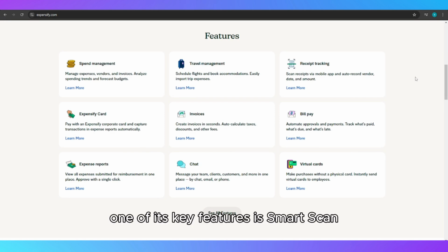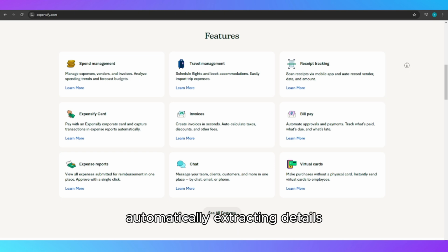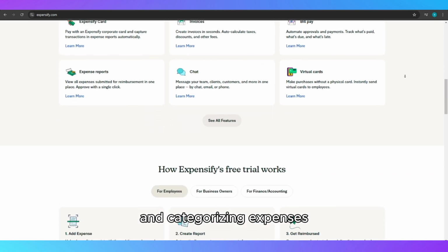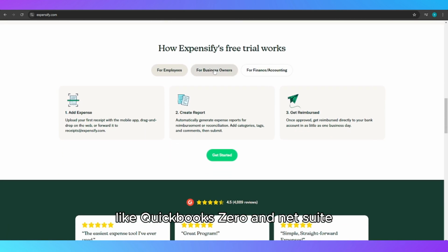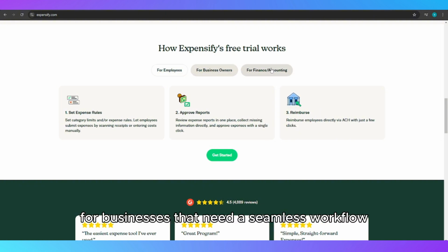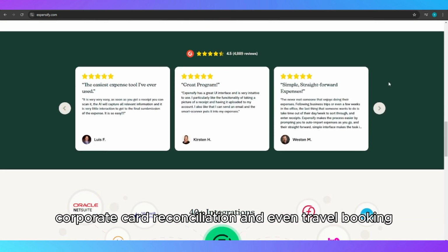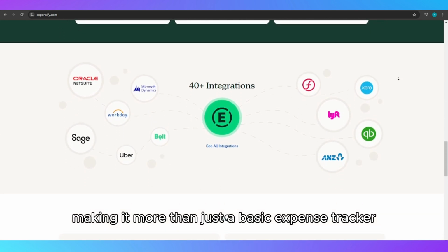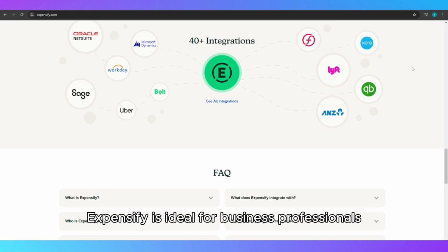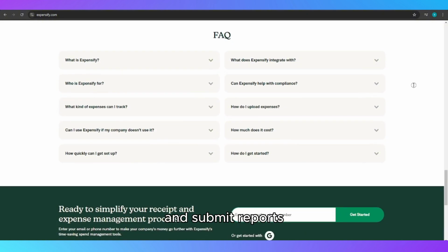One of its key features is Smart Scan, which allows users to take photos of receipts, automatically extracting details and categorizing expenses. Expensify also integrates with major accounting software like QuickBooks, Xero, and NetSuite, making it an excellent solution for businesses that need a seamless workflow. The app supports automatic mileage tracking, corporate card reconciliation, and even travel booking, making it more than just a basic expense tracker.